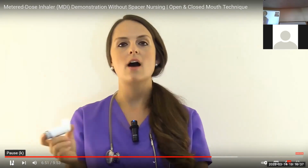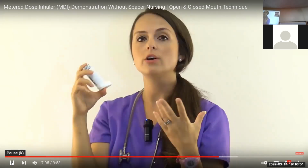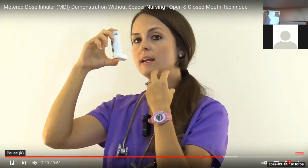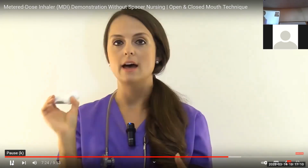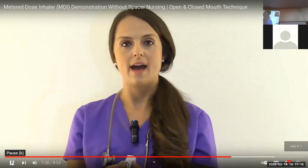Then they're going to measure out two fingers' width between their mouth and the inhaler, and make sure the inhaler is pointed at their mouth. They want to breathe in and then breathe out through their mouth until they no longer can. Then, simultaneously, they press the inhaler and breathe in slowly through the mouth. Then they hold their breath for 10 to 12 seconds and breathe out slowly. If they need another puff of that same medication, they can do it in 1 minute. So let me show you how to do that.